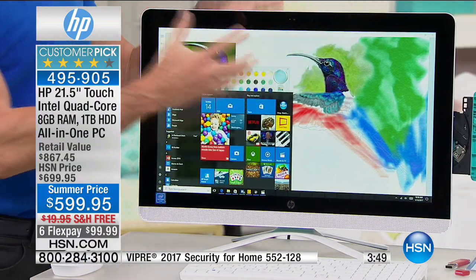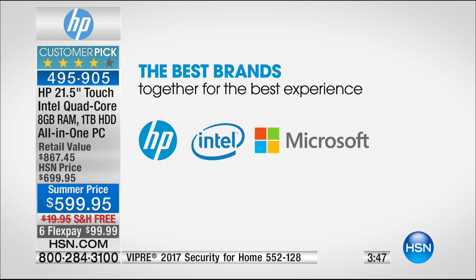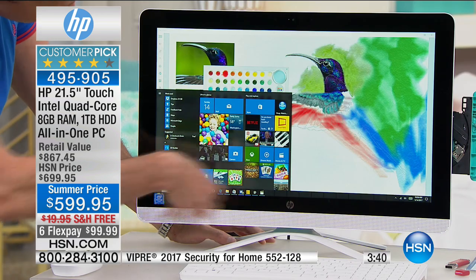Four brains, the most brains, most cores we've ever had in any computer. And then Windows 10, the latest version of the Windows operating system. So your start button is back. A lot of people miss that with Windows 8. This is your start button.